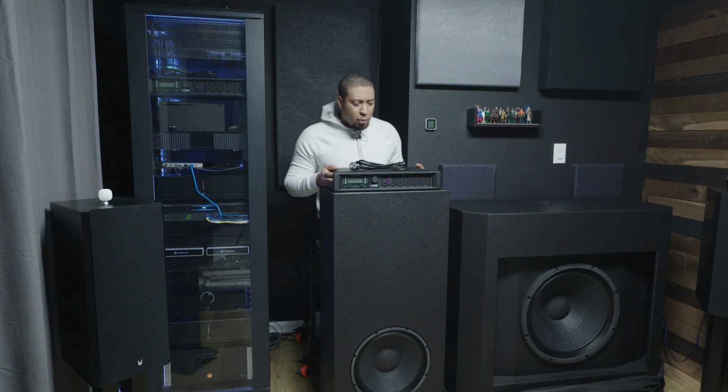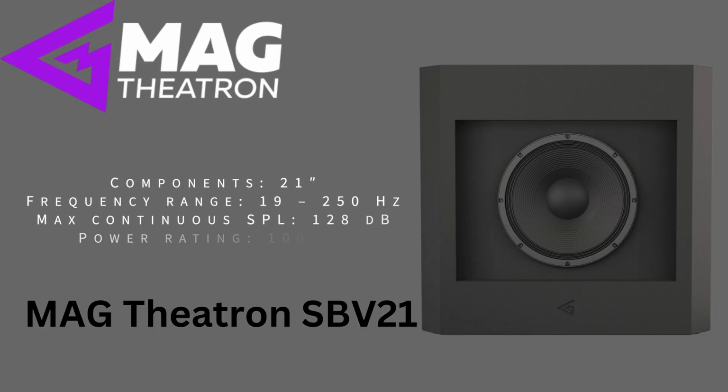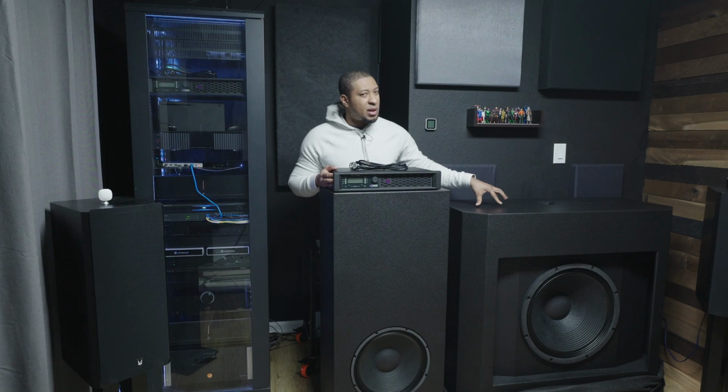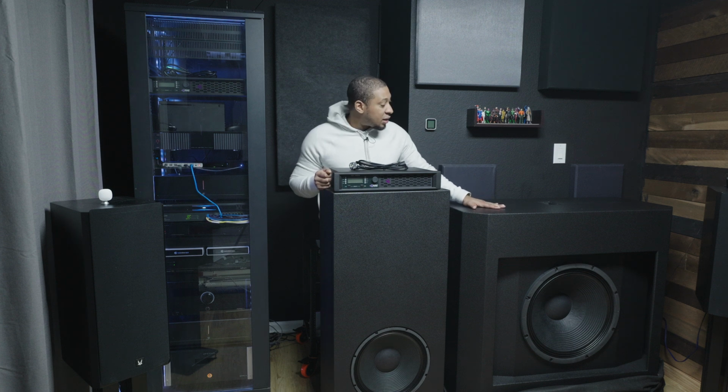So pretty simple. Over here is what I am super, super excited about. I believe this is the SBV21. I believe that's the model number. But this is a 21-inch sub. When they reached out to me and asked what I wanted, I said, can you give me a couple 15s? And I was like, ooh, I've never had anything over a 15-inch subwoofer. I want to try some infrasonics. So I asked them if I could get the 21-inch, and they sent it out to me.